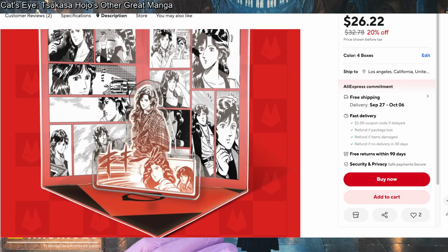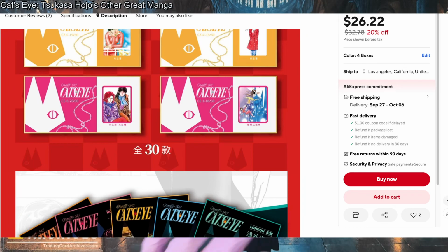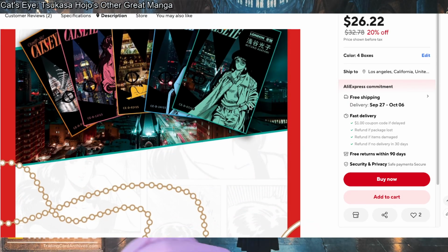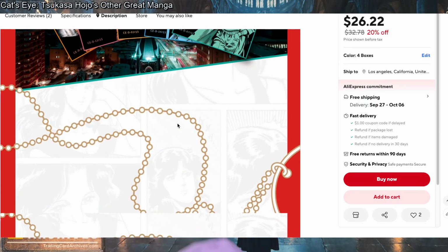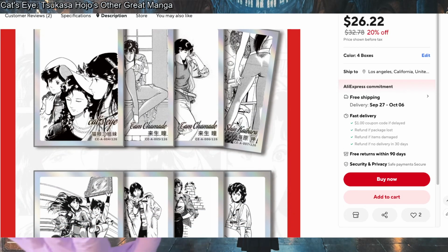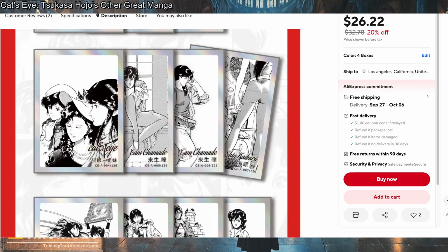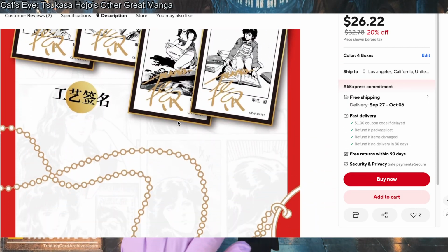And then there are some manga style cards with acrylic stands. We've got some PVC cards with what looks like film cells in them, but they're not. They're just PVC printed versions of some images. We've got some manga cover cards, or these are famous scenes where they've gone to steal paintings from. And then we've got these epic 80s style line drawing cards that, I'm telling you, look like something out of an MTV music video. It's so crazy how well they've captured it all.